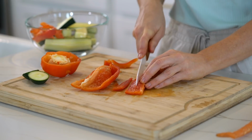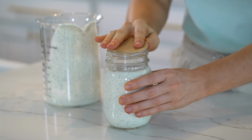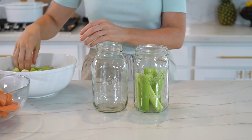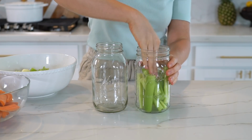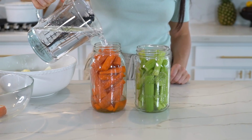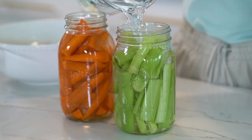And as far as storage goes, I like to keep my ranch in a glass mason jar, and it will store in the fridge for up to a week. And one thing I've been doing for years to keep my celery and carrots extra crunchy throughout the week is to store them in a glass mason jar or a glass storage container, fill it to the top with water, and it works like a charm. Your celery and carrots will stay super crunchy throughout the entire week. And by the way, I do change out the water every couple of days.